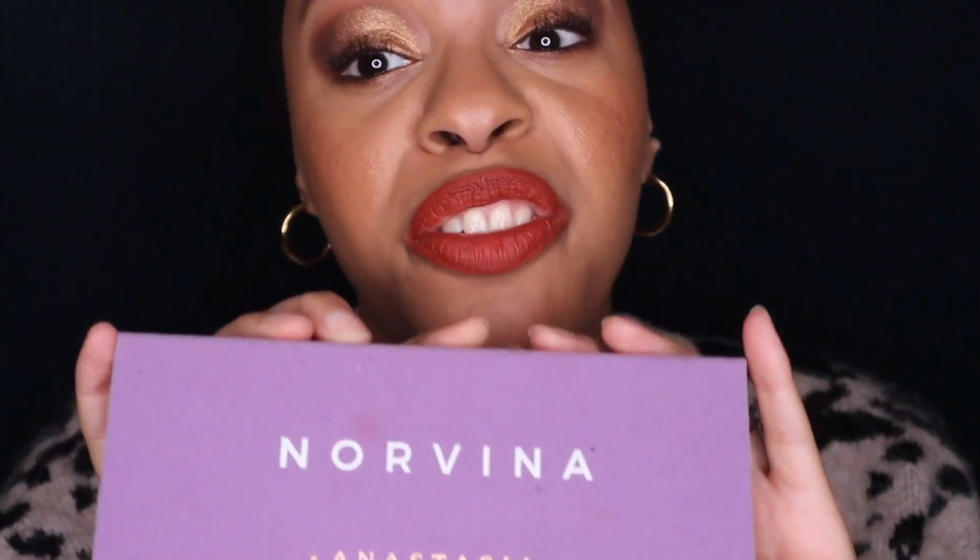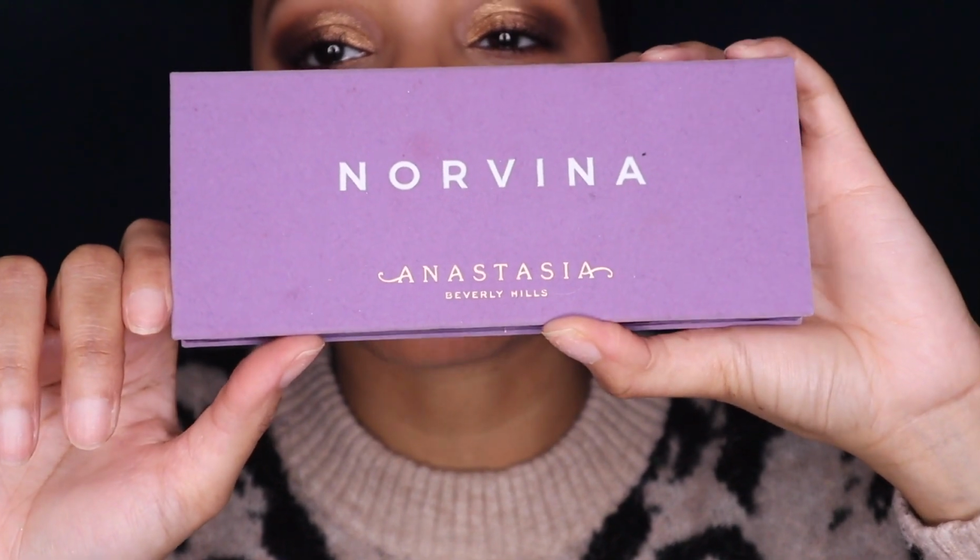Also, another different color story for winter that I only recently purchased, and oh my gosh, this palette is so dirty. One, because I've been using it, and two, because this brand is known for their fallout. They're the OG formula anyway, it's the Anastasia Beverly Hills Norvina. I literally just picked this up, guys. Like, recently. I picked it up during the Ulta 21 Days of Beauty sale in September or August. When was it? Late August, September? I think it was September.